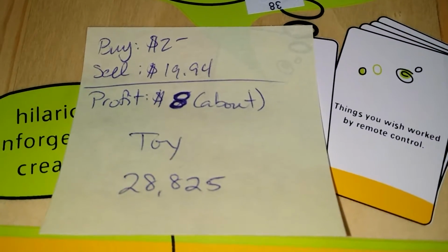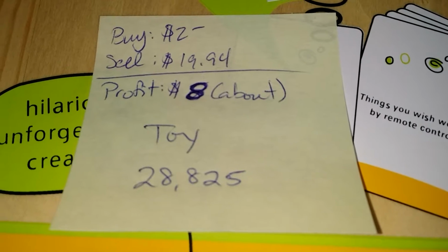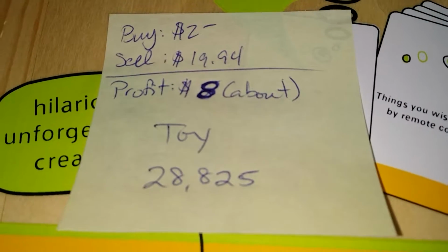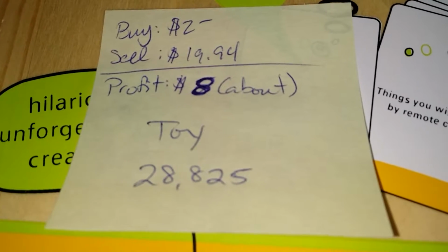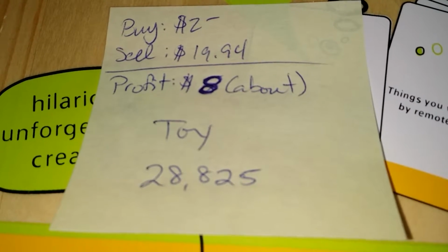I'm going to sell it for just under $20 for a profit of about $8. Once again, it says about because I didn't find exactly the price point that I was looking for, but that's about what I'm going to make. In the toy category, 28,825 sales rank. Now, being that it's such a fast sales rank in the toy category, I could probably hold out for a little bit more money.